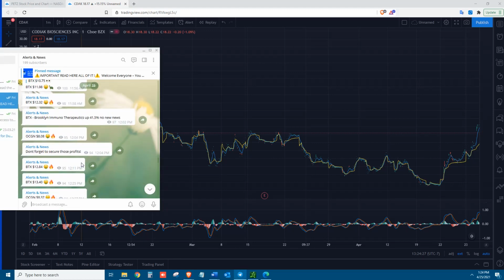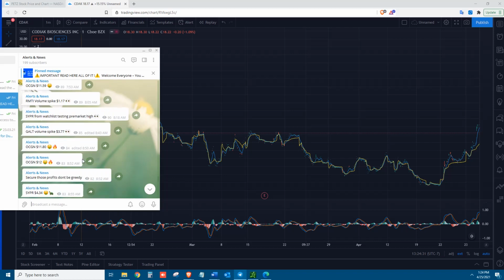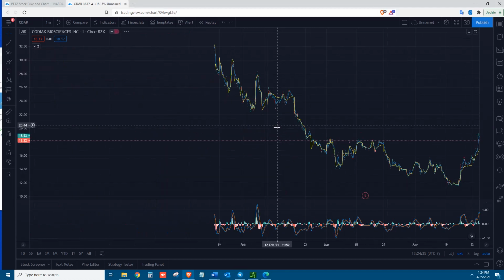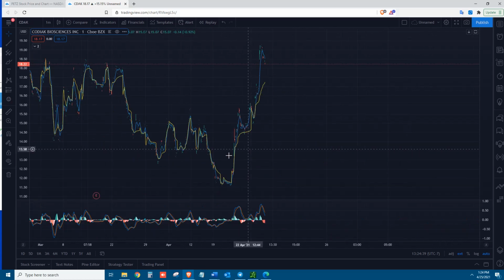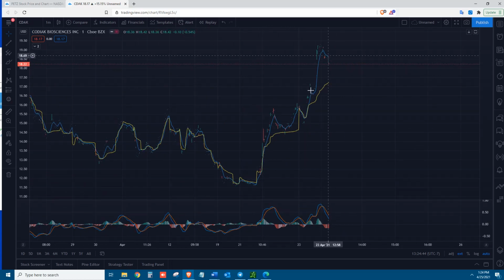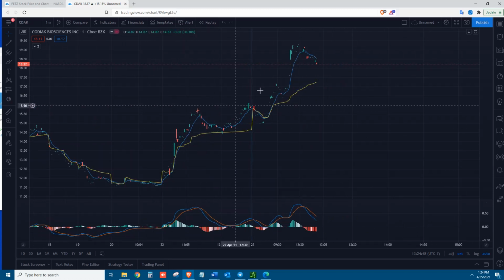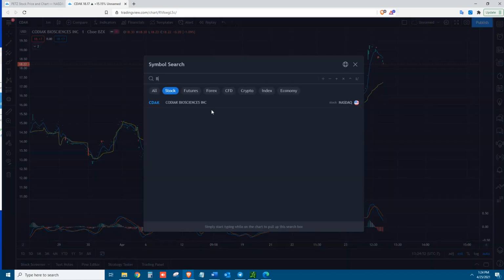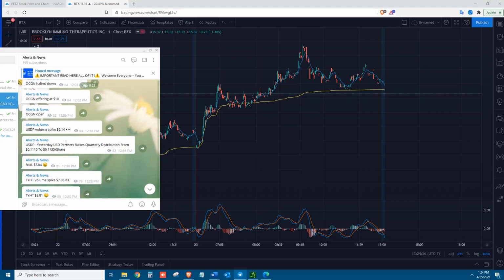Was that in here? BTX was pretty good too. Let's look at BTX. Let me zoom out of this here. We know it was sometime during this week, so I believe it was in this area that CDAK is doing pretty well. But anyways, let's take a look at BTX too. Look at that one. When did I alert BTX?